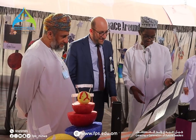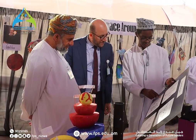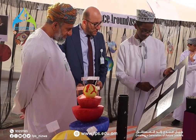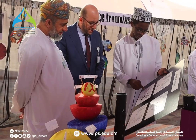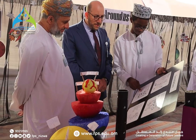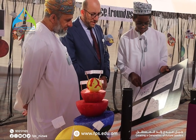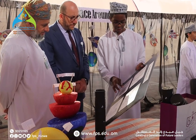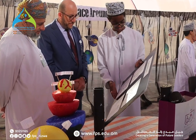This is Orion. The constellation has a clear hourglass shape with Orion's belt in the center, made up of three bright stars in a line. This is his belt. And this is a stick to kill the lion.